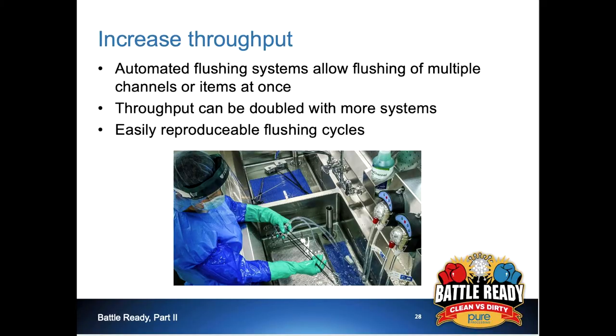Automated flushing addresses the issue of throughput by enabling simultaneous flushing for multiple channeled ports or items. One automated system will allow technicians to flush up to 5 items at a time, and throughput can be doubled or tripled by adding more systems at the sink. In 2011, the AMI and FDA summit meeting established 7 Clarion themes for instrument reprocessing. One theme was standardized, clear instructions with repeatable steps whenever possible. Automated flushing systems provide easily reproducible flushing cycles, which means that each technician or nurse in a facility flushes the same way every single time.